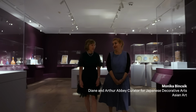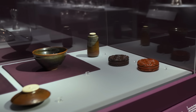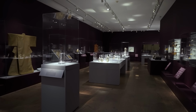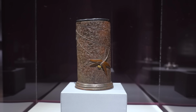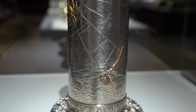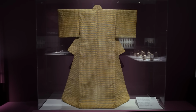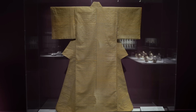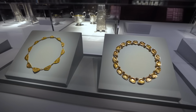Monica Binchuk is another colleague who was central to the planning and execution of this exhibition and is an expert in Japanese decorative arts. This gallery is devoted to Moore's collection of works of art from East Asia and their dialogue with the silver produced in response. Monica, you provided the context in terms of both understanding these objects and their meaning and resonance in Japan, but also to contextualize Moore among other collectors of the day.